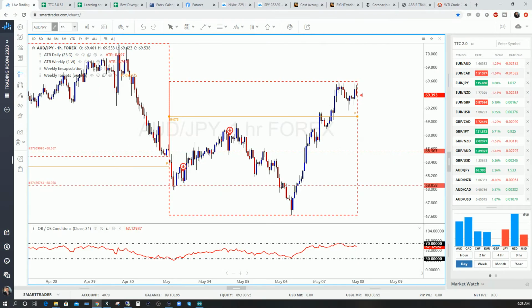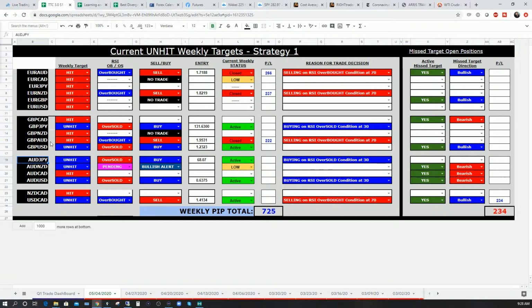So 68.07 gave us approximately 98 pips. Not a whole bunch. 98 pips right here. And that one we can go ahead and close off as well. So that closed out this week as well. And now it's a hit target.